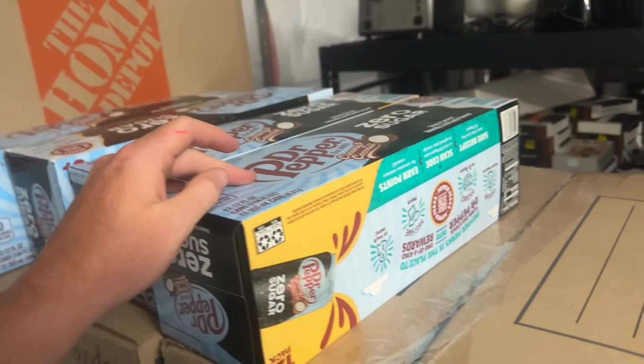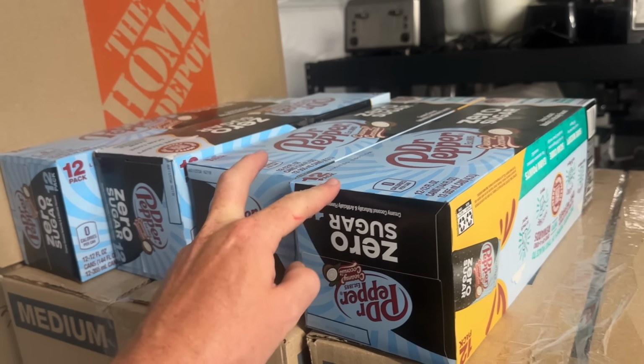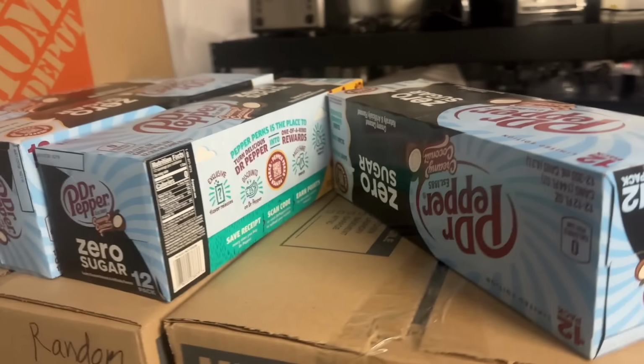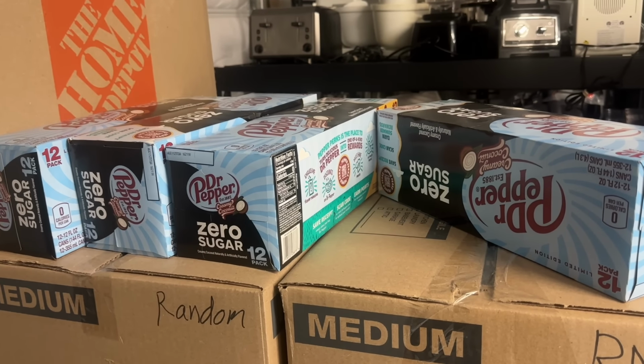Pepper 12 packs for $40 plus shipping. I'm getting 4 of these for $20, so my cost of goods are just $5 each. 5 into 40, I have sold several dozen of these, and I hope to continue to sell several dozen more.